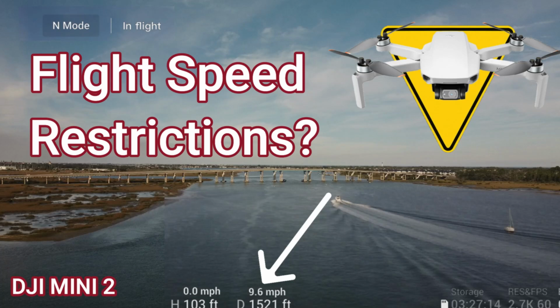We're going to the Hannibal Dam. You guys may recognize this location from a couple of other videos that we've done in the past, but it's just a really cool place to fly. We're going to revert back to a video that we released about a month or so ago, where it showed some speed restrictions on the drone whenever you had the gimbal facing 90 degrees down.